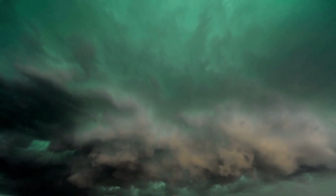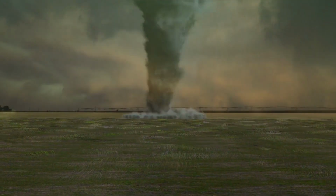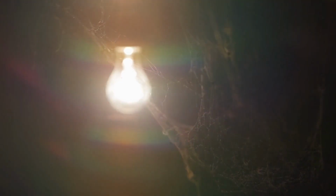Enjoy it from a safe distance, preferably indoors. This super tall thundercloud usually means you're about to get smashed by hail, or worse, a tornado. Find cover somewhere, like in an underground parking lot or a basement. It might be a bit embarrassing if you're wrong, though.